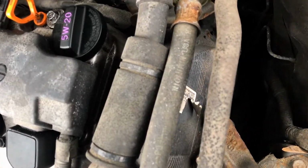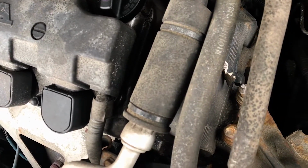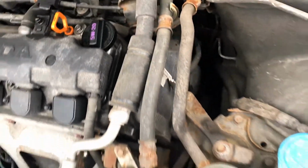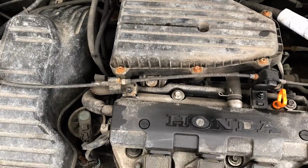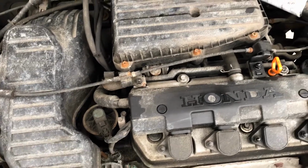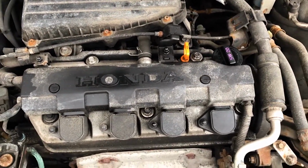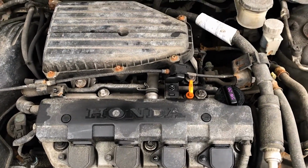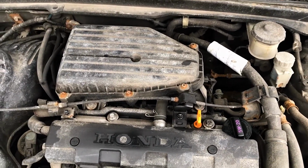And let me crank it so you guys can hear the sound. So you can hear that knocking. Yeah, pretty loud. So it's GG for this engine. So we're gonna have to get a new car or a new engine. I'm not 100% sure what I'm about to do, but yeah, that's the issue. You guys can hear it, you can see it, I guess. But I don't know, I'm gonna think about it. But this might be the last video you guys see about the Honda Civic.